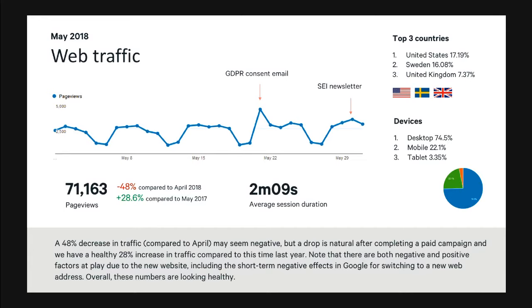Do you have a comparison with the old website? Yes, we could get one. And yes, I know that it was about 2 minutes on the old one as well. So it's pretty much the same.